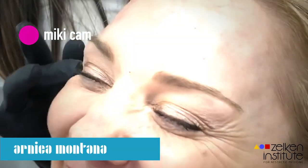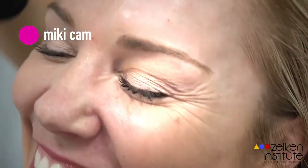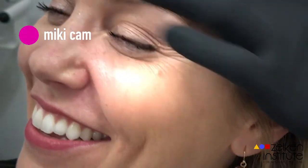So here I'm just applying some arnica gel, which helps minimize the redness and bruising.